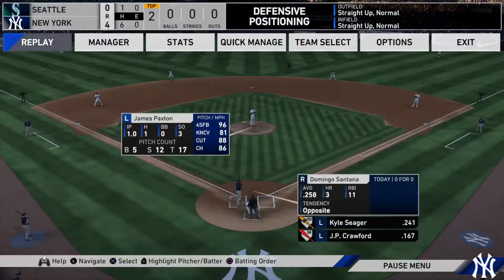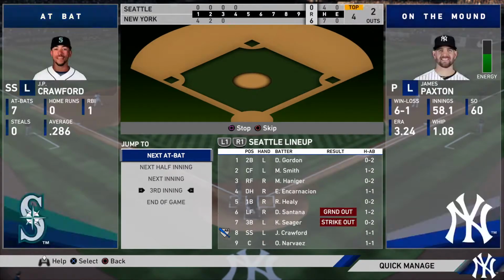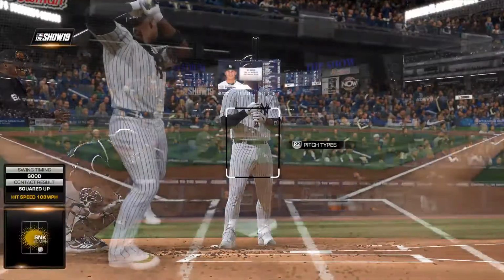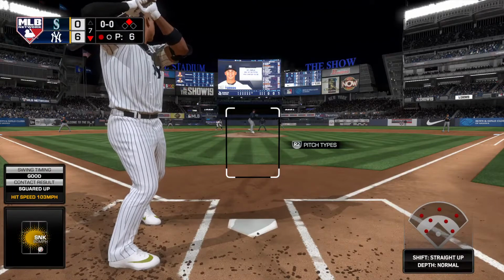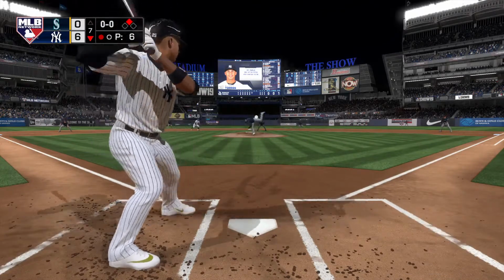Digging in now for the Mariners. The left fielder, Domingo. And that'll bring up Gleyber Torres. He's 1 for 2 in this one. The designated hitter. From the stretch.